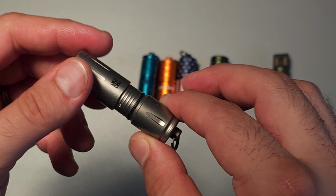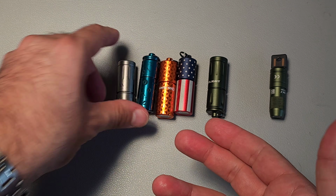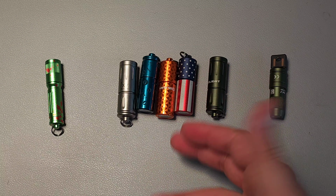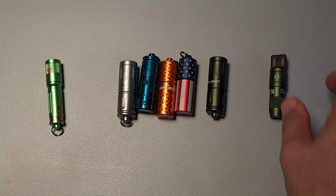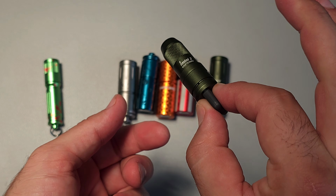It has a cap that does not come off. It attaches by the key ring. And they come in a variety of different materials. So we have titanium here, we have aluminum, many different finishes and colors. And then the last one is the I Mini 2. Now I like this light a lot.